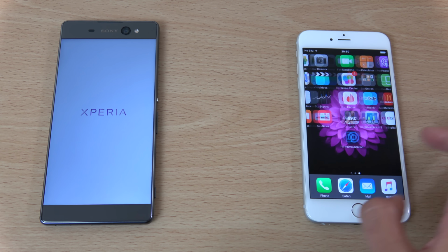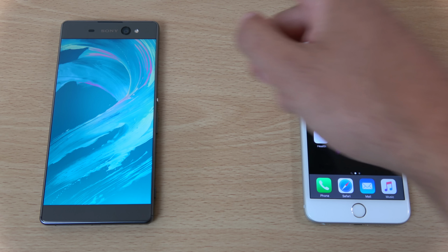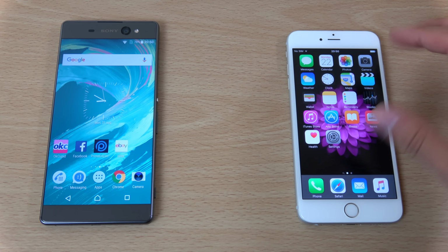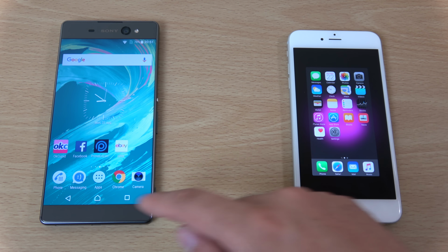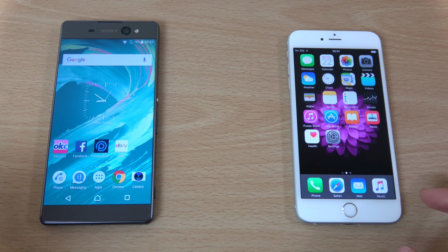Hopefully Apple will actually minimize the bezel so that they can make for a nice kind of phone here like the XA. But it does take ages to boot up, if you ask me, in comparison. So I have shut down everything on both of them, and we can have a look here how they compare.